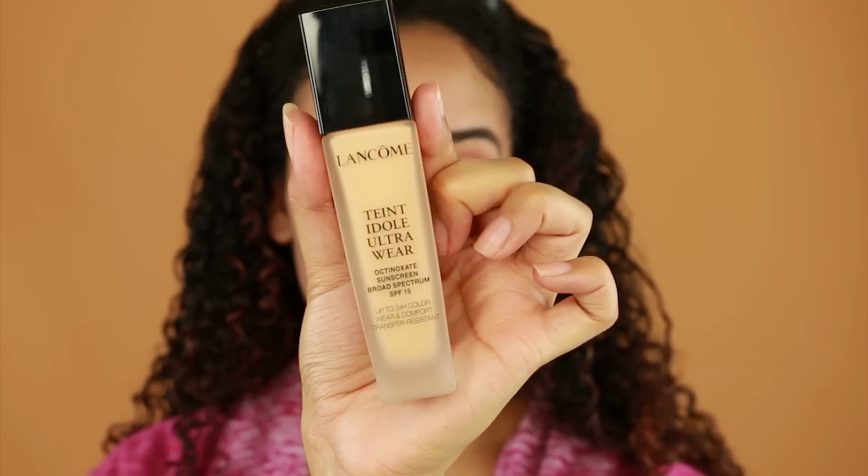Now we're moving on to foundation. So Lancome did send me this foundation. This is the foundation, and I am in the color 370 BISW because I do have warm undertones on my skin. So this is supposed to be for 24-hour comfortable wear and it's supposed to be transfer resistant. This works really well if you have oily skin like I do, but you want that very natural skin look. This is kind of like a dewier foundation, but it does not leave you oily or greasy.